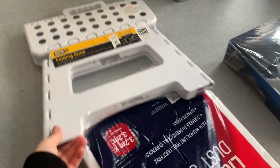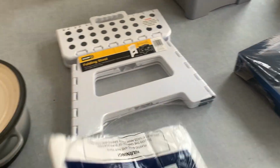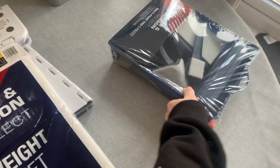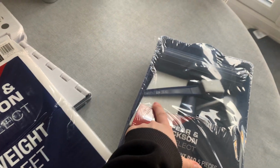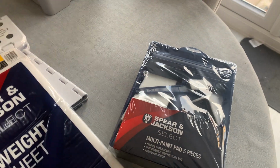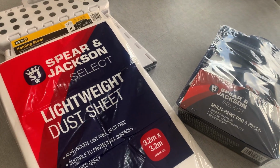I've also got a dust sheet and stuff for that. I've got this little step ladder from work, that was £2.50. One dust sheet, I wasn't sure how big to get, to be honest, and then a paint pad. I prefer these instead of the rollers actually. For me anyway, I prefer them. At the end of the day, it's up to you what you want to use.